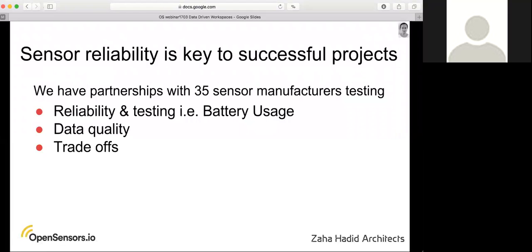I touched on this previously, but I think the other gotcha in managing data networks is testing the sensor reliability. Battery usage is a big gotcha. If you have sensors that don't last very long, you're adding a large overhead of somebody having to come and change the batteries regularly, and so forth. We try to encourage people to use networks where the batteries can last up to 2 years. 18 months to 2 years is, I think, minimum.